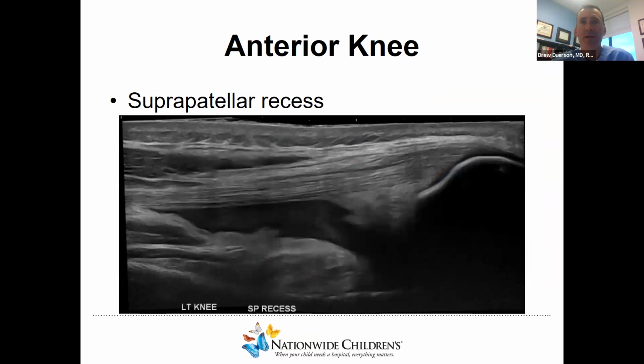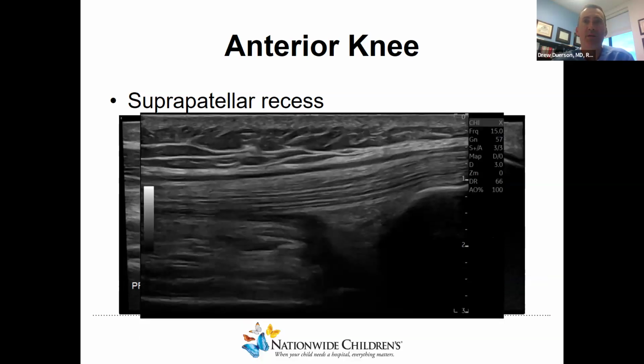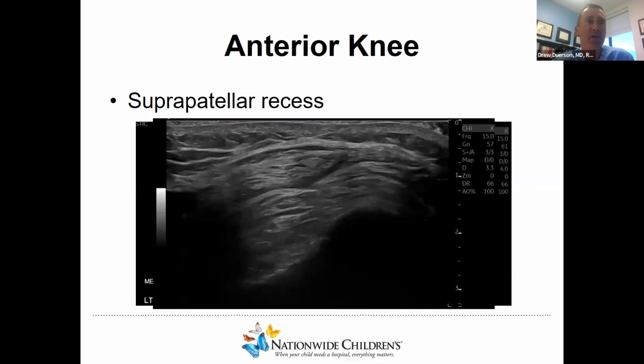So here's our patient. We see anechoic fluid between the more superficial and triangular shaped suprapatellar recess, which will be in yellow, and the deeper, larger, more rounded prefemoral fat pad. And this is an obvious effusion in this case, but when you compare it to the other side, you can see the big difference. And this is the same image, but short axis, and this will be just proximal to where we were seeing that suprapatellar fat pad. And this would be, again, a good way to evaluate for effusion, but also looking for any loose bodies that could be hiding. And then if we compare that again to the contralateral normal side, we'll see there's a significant difference.